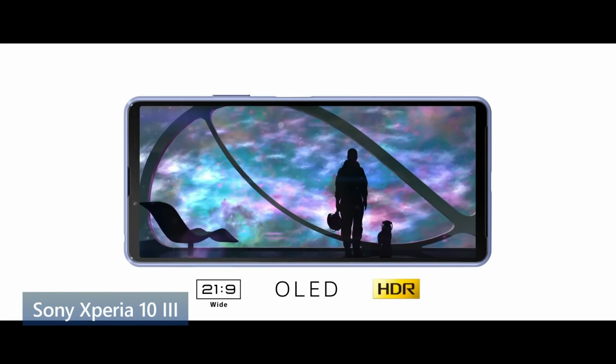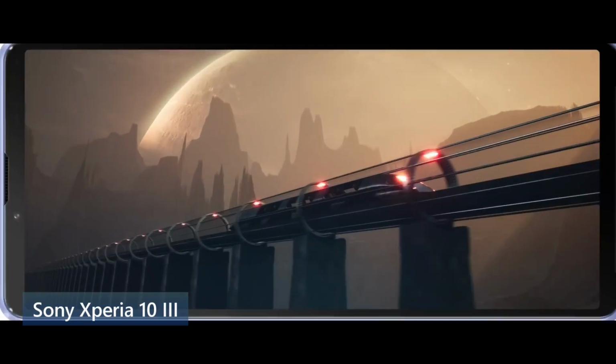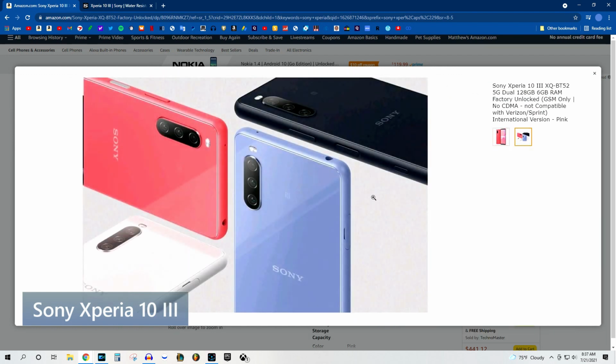All right, next is going to be a little bit more budget friendly option, the Sony Xperia 10 Mark III. So this is around $400, so this is definitely not as expensive as those two flagships. And you still have on here a kind of premium design, glass back, plastic frame.